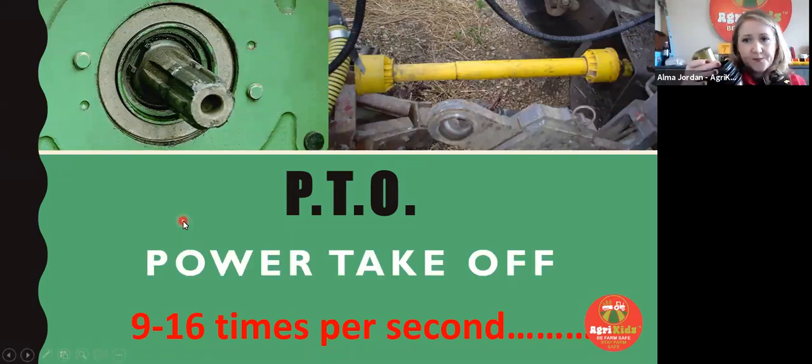Now, did you know, though, that the PTO turns really fast? And this is how it works. You see this bit here at the end? Okay? It's called the yoke. Yeah, they were very lazy when they were labeling a PTO. They call it the yoke, the thing, the yoke, right?